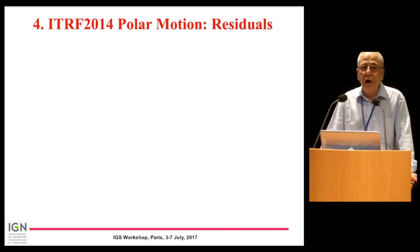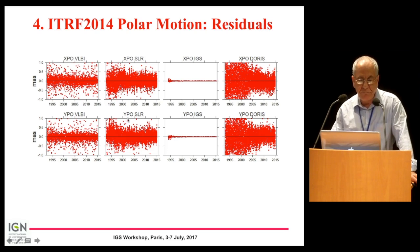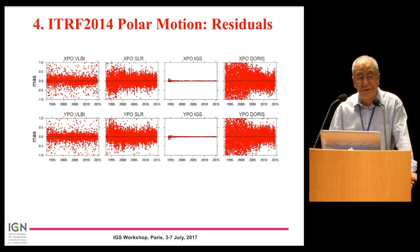Now, another example of GNSS contribution is polar motion. What I am showing here are the plots of the post-fit residuals for the 4 techniques: VLBI here, SLR, IGS, or GPS, GNSS actually, I should say, and DORIS. And as you see, GNSS polar motion is dominating the other techniques. So we can conclude, and we know, that GNSS is providing the most precise polar motion estimation.